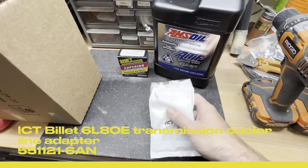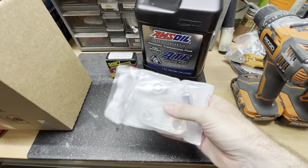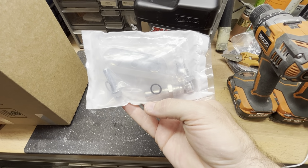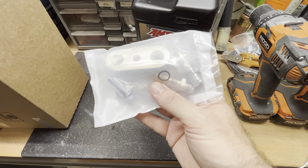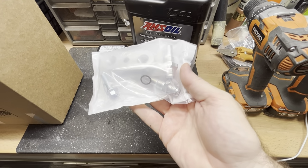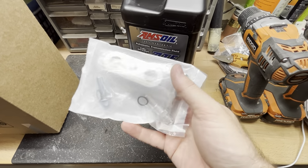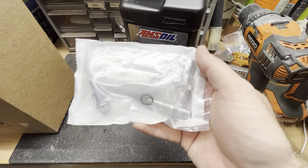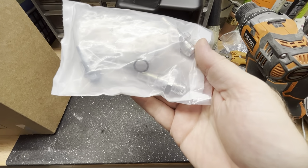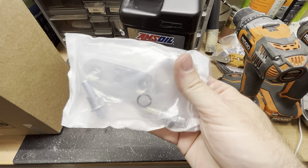The other piece that I have here is a product by ICT Billet. Essentially it's a new termination point coming out of the transmission. It has a couple of adapters that are machined to insert into the transmission at the cooler lines and then kind of converts it over to an AN fitting. I'm gonna use this as part of my setup for the drain and fill to make sure we can get a full exchange of the transmission fluid. So this is basically an adapter to be able to hook up to some fluid lines that go into my drain and fill system.